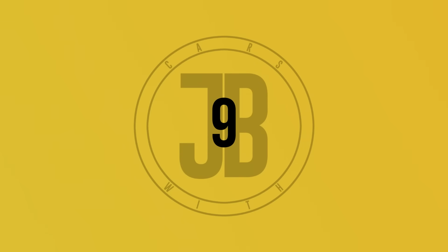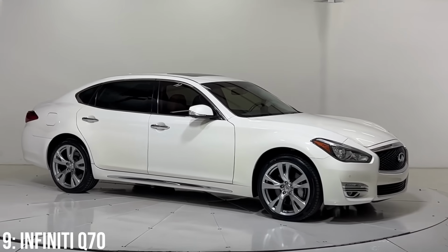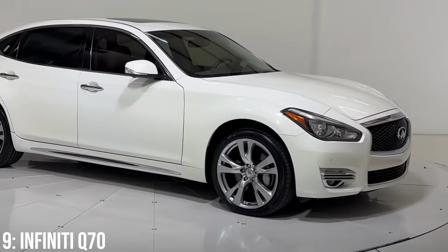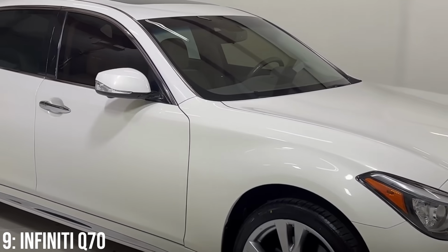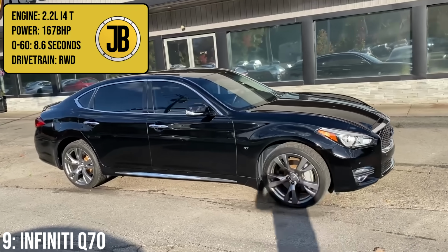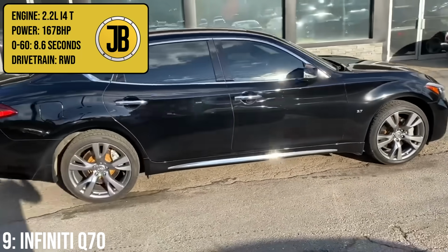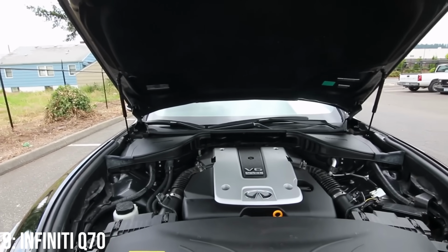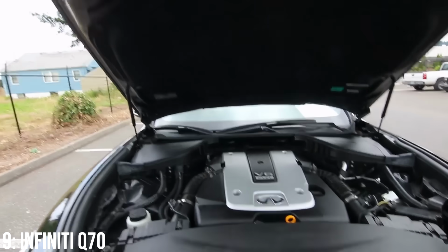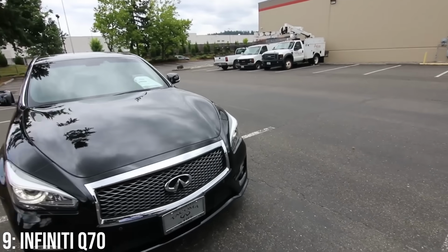Next up we have a car that you'll rarely see here on the roads in the UK from a brand that no longer operates in our market, the Infiniti Q70, which is an executive saloon built to compete with cars like the BMW 3 Series or equivalent. It comes with a 2.2 litre turbocharged inline-4 engine which makes 167 brake horsepower, taking it to 60 in 8.6 seconds. In 2020, Infiniti began pulling out of Western European markets due to slow sales, meaning it only really existed for around 12 years over here, and it was Nissan's luxury car brand.